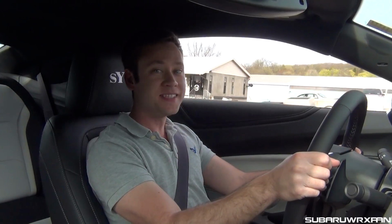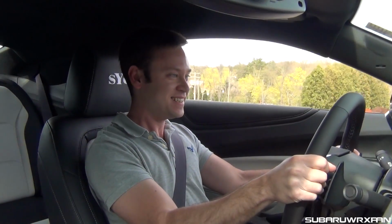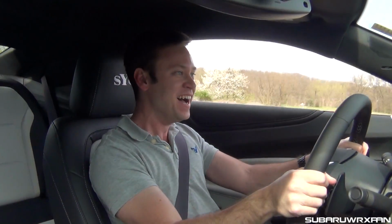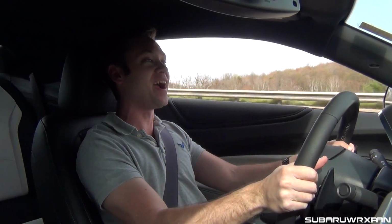Oh man, this thing! This 8-speed automatic does a really good job of keeping up with this engine too. But another quick little acceleration. There it is. Oh man. That was only like maybe a little more than half throttle, and it still just pulls like crazy.